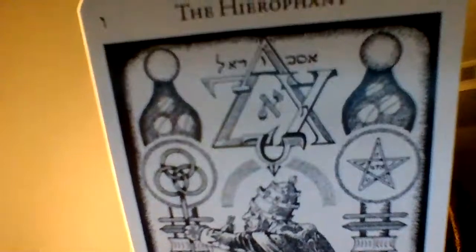The Hierophant. We see the Magen David, the Star of David. We see that it is very much connected to the Mason tradition in the style that they've created this with the letter A and how they're playing with the alpha.